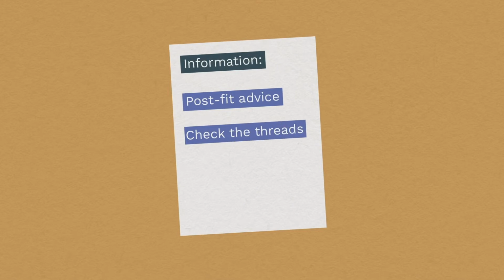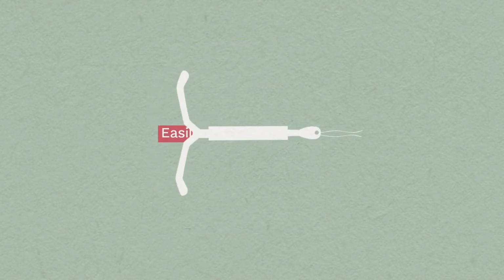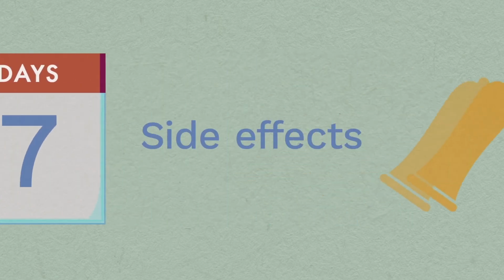Most women don't need a follow-up appointment, but you must come back if you're concerned about anything, for example, lost threads or pain. The device can be removed at any time. This process is much easier than having it fitted. If you want it removed and still don't wish to be pregnant, you must use condoms or avoid sex for 7 days before removal.